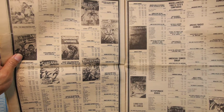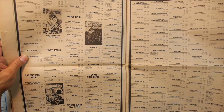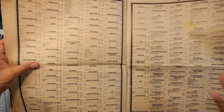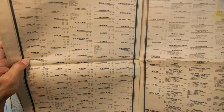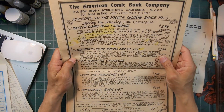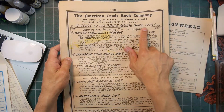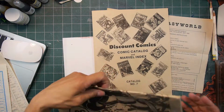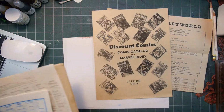And I remember that, they were in pretty decent shape. I wouldn't look through there too much because a lot of times they were just kind of junk books back then, worth a pretty good amount now. But anyways, this was a fantastic book here. They were advisors to the price guide since 1973. So I don't know how Hulk 181 wasn't worth much of anything.